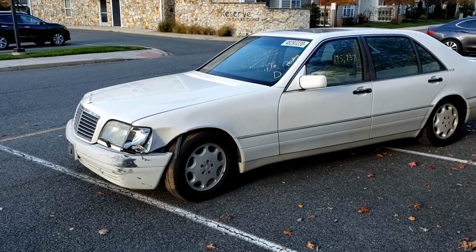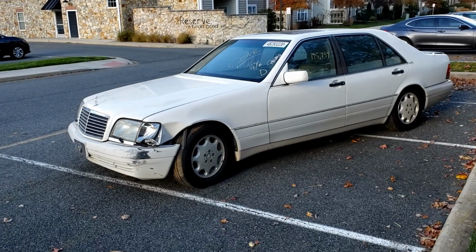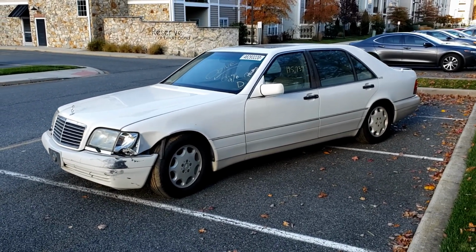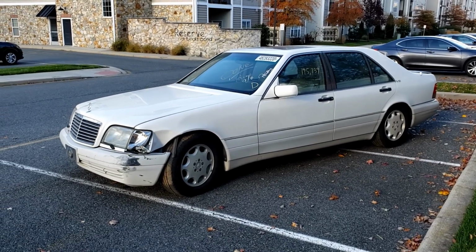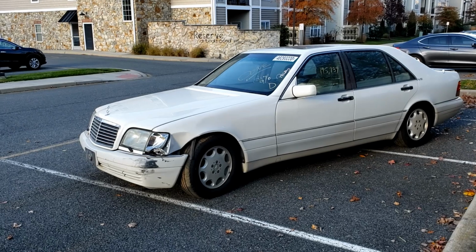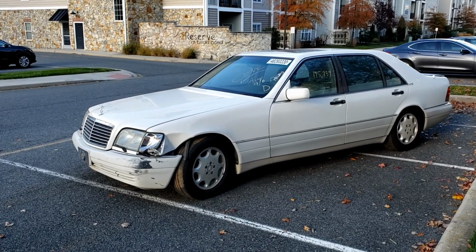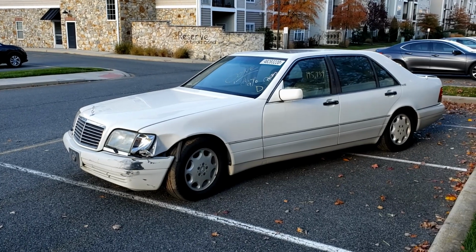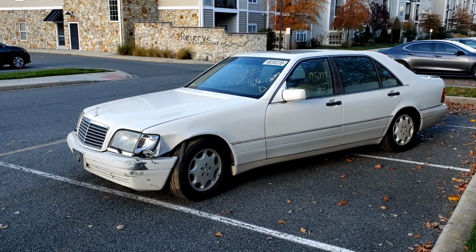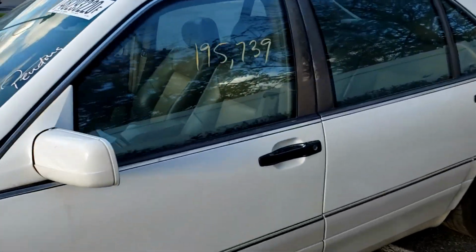It's seen better days. I mean, it's pretty sad these cars end like this on salvage yards on Copart, but it is what it is. All right, so now my goal is to park it in my garage and then proceed later, not today, but sometime later, with checking what's going on with this car. Let me show you its interior.